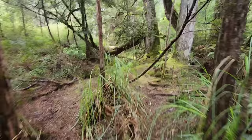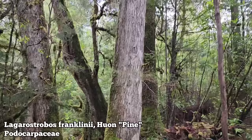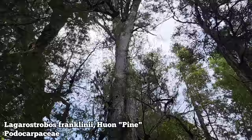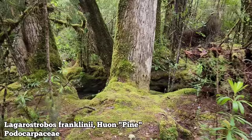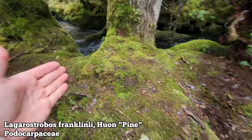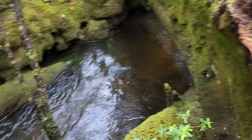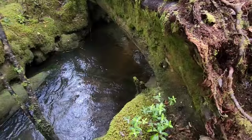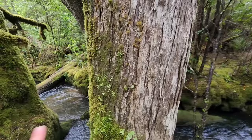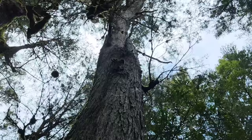And then suddenly, we reach a clearing, and we see some of the larger individuals of Lagarostrobos franklinii, the Huon pines. It's gotta be an 80 to 90 foot tall tree. You can see they're growing right on the water. Look at the bubbly texture of that bark too, distinct for this species. There's an old one. Knowing how slow they grow, this has to be at least 1,000 years old. Look at all the moss growing on it.